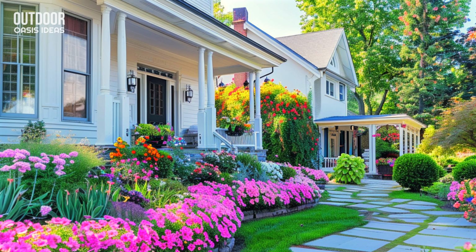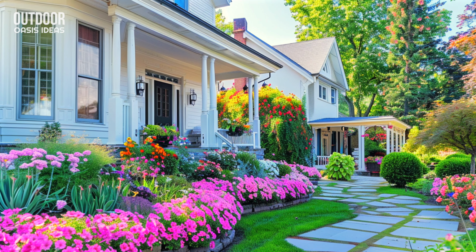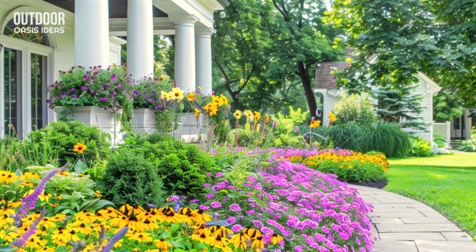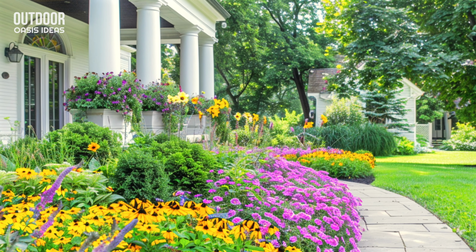Today we're focusing on a crucial aspect of your home's curb appeal: front yard flower bed design and optimizing your front yard space. Let's start by considering the overall layout of your front yard. Take a step back and look at your space as a whole.